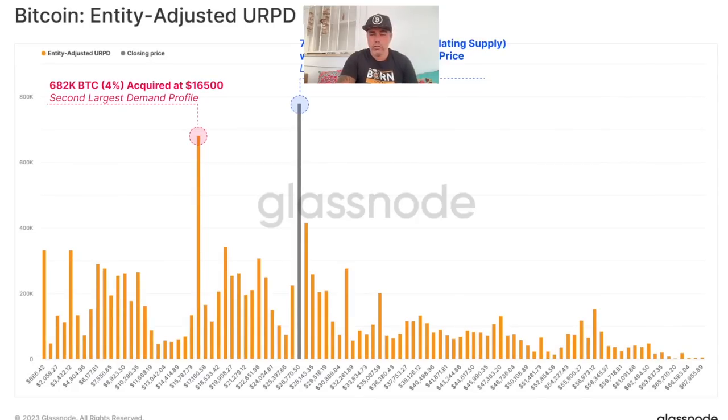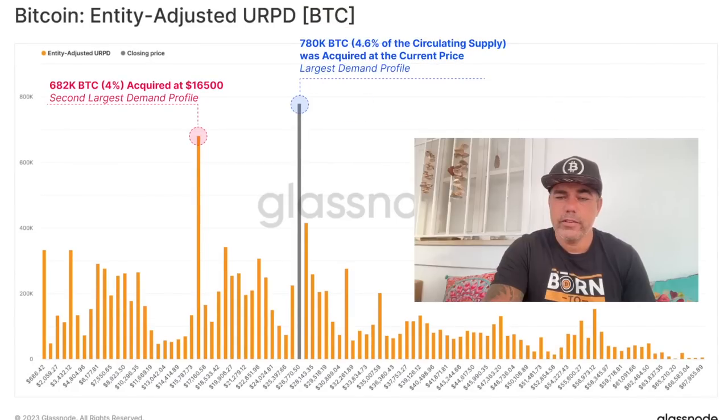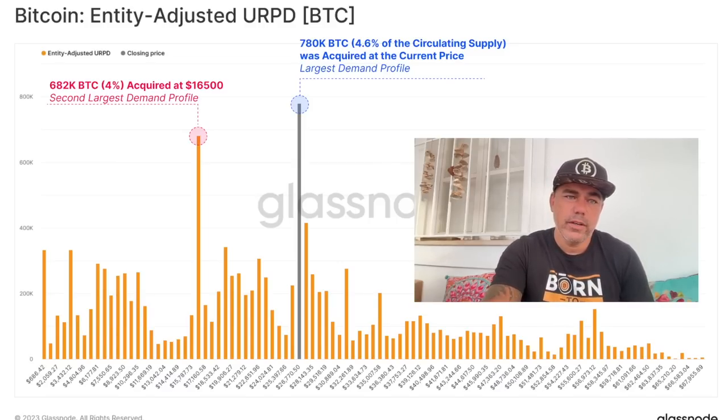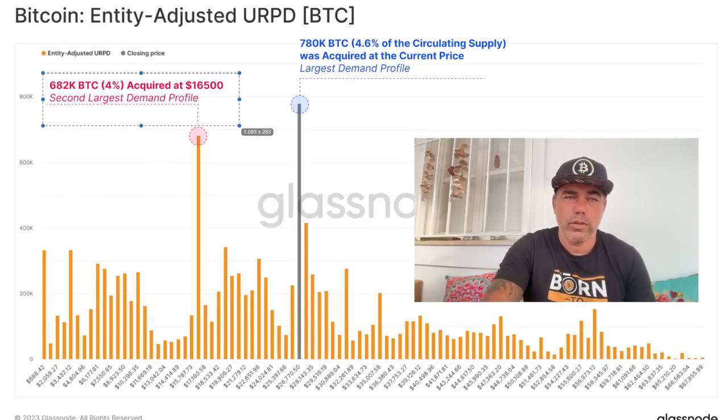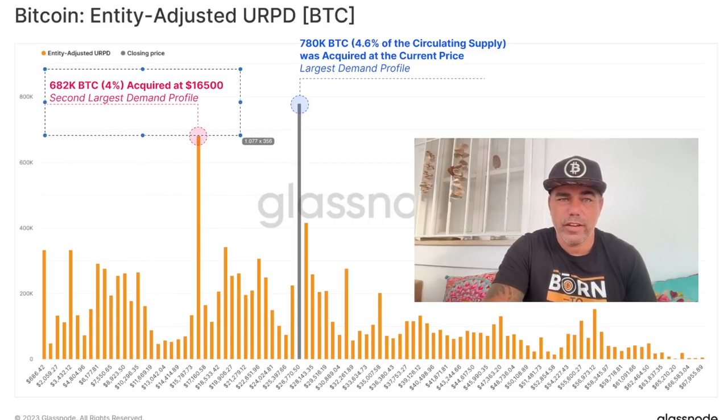Now, bam, over here. This is the first real chart that we need to talk about. A very important chart, Glassnode chart. This chart is showing you the entity adjusted URPD. And this is showing you that the demand for Bitcoin was massive at certain moments. So on this moment here, the demand profile was one of the largest ones, the second largest one. That means that the most bitcoins were acquired at $16,500.